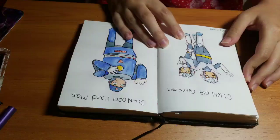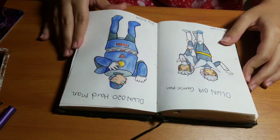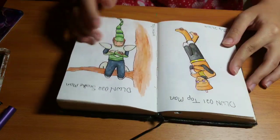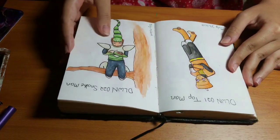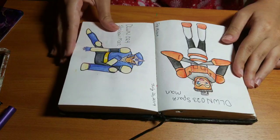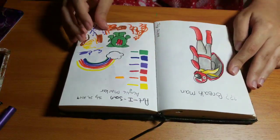And I did videos for TikTok with them. And I kind of just used it as practice for watercolor. Don't mind the random white parts. That's just the white gel pen from the pictures beside them smearing on them. So I'm pretty happy with these. I'm really glad how they turned out.